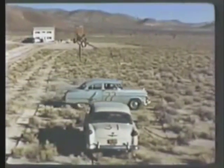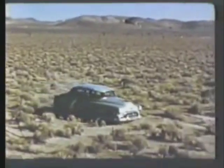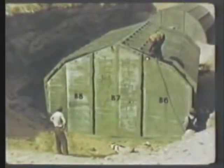the nuclear age. At varying distances from ground zero, the point of detonation, numerous experimental elements are assembled. Underground structures and facilities of various types play their part in duplicating the complexity of the modern city.